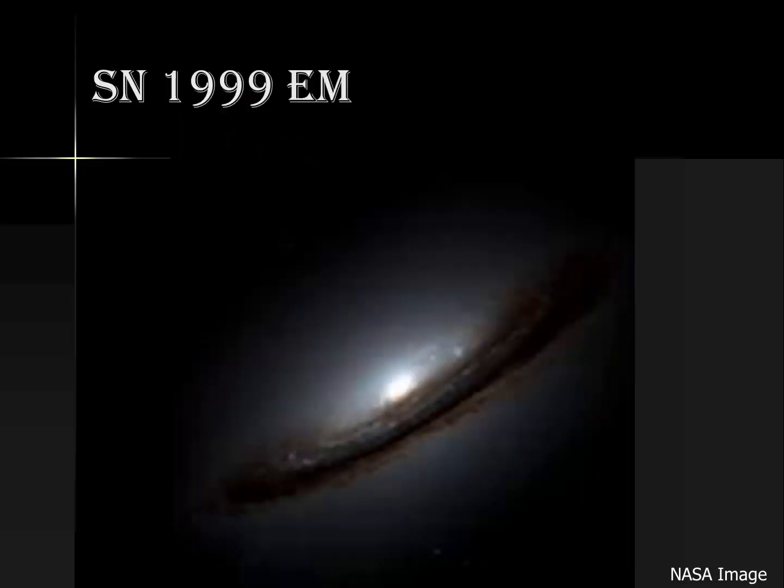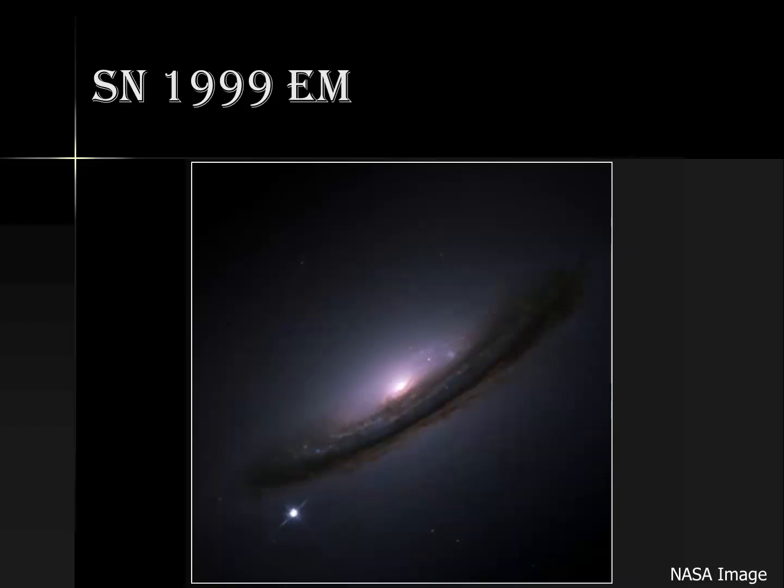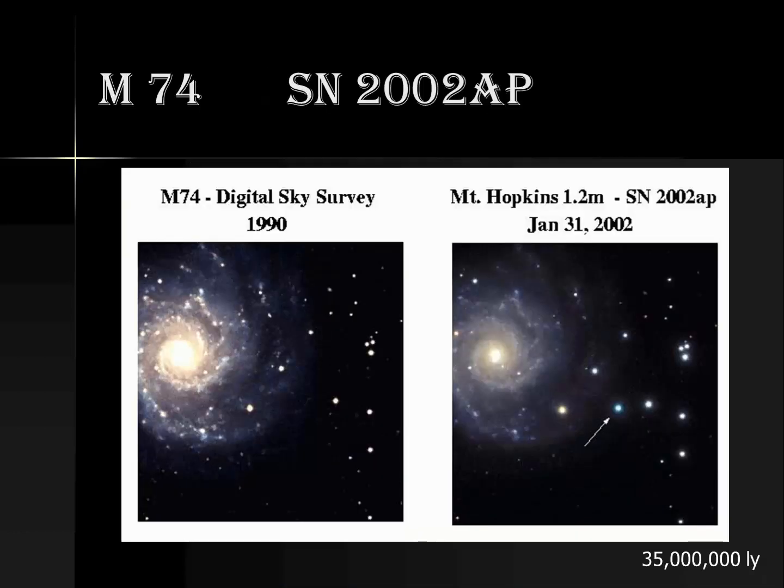Supernova 1999 was an interesting one in the Black Eye galaxy. There it is, outshining the billions of stars in the core of the galaxy. There was a supernova that happened in the spiral galaxy M74. I had a chance to observe this one back in 2002. Actually, it didn't occur in 2002. It occurred 35 million years earlier. Only the light from this exploding star reached Earth in 2002.